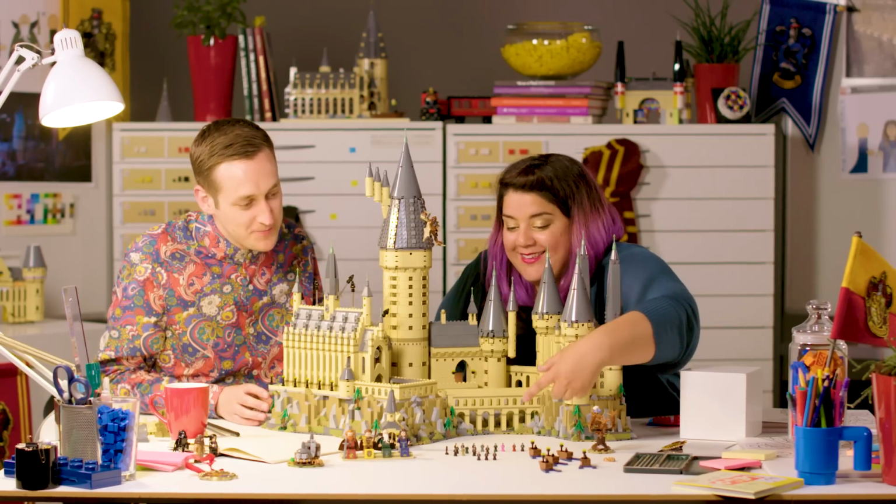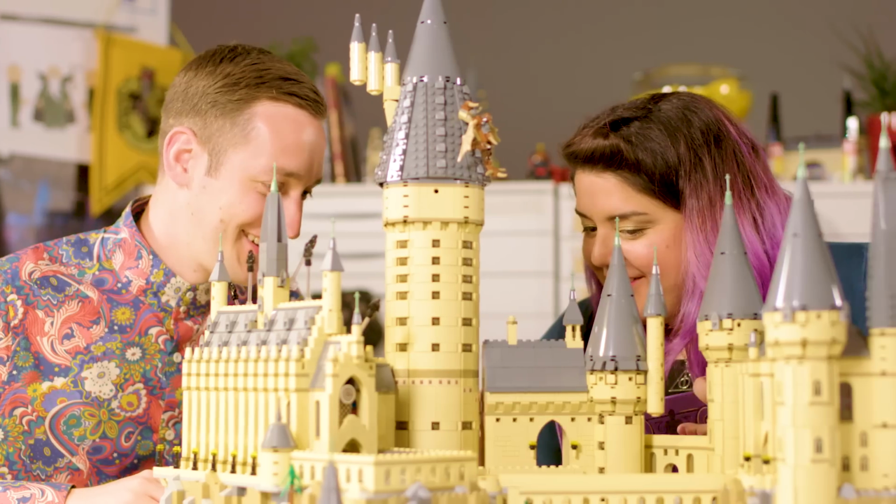If I got this as a kid, I wouldn't even understand what was happening right now. I would be like, this is amazing. I need this in my life. I can't wait to build it, get in there. I mean, that's how I am right now, and I'm an adult.